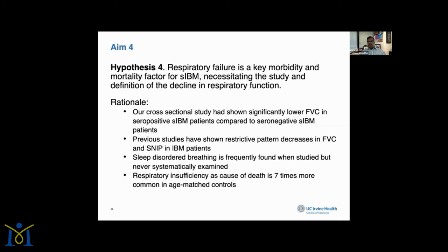And then the final hypothesis was to look at respiratory failure, which we are finding is an important contributor of disease morbidity and mortality. We recently lost two IBM patients because of severe respiratory insufficiency. And this is something that's not been very well characterized in IBM. So I think there's a desperate need to define it better.